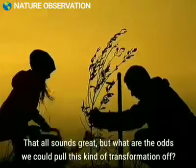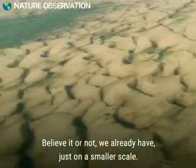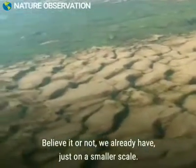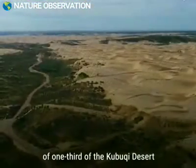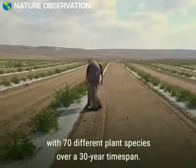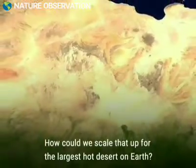That all sounds great, but what are the odds we could pull this kind of transformation off? Believe it or not, we already have, just on a smaller scale. China's Kubuqi Ecological Restoration Project saw the successful greening of 1/3 of the Kubuqi Desert, with 70 different plant species over a 30-year time span. How could we scale that up for the largest hot desert on Earth?